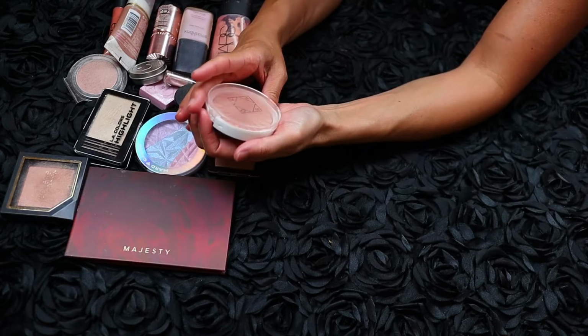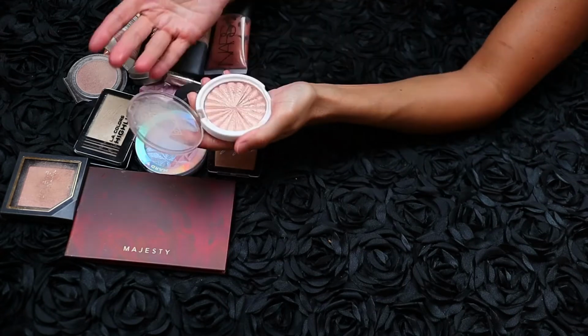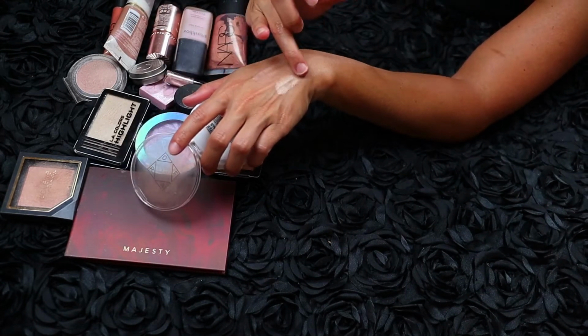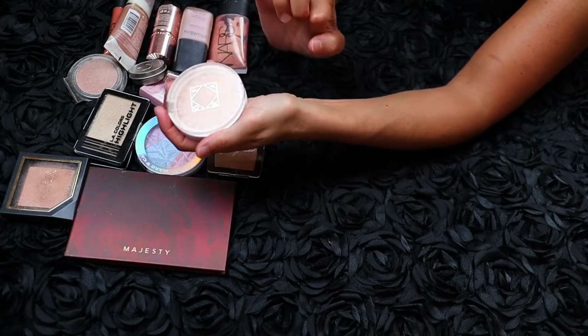Then I've got the Ofra highlighter in Glow Goals. This is the Ofra with Nikki Tutorials highlighter. And this is like a full-size product, so this was amazing to get in an Ipsy. And this is really pretty. It's the only thing of Ofra I've ever tried. So yeah, I am definitely keeping this.